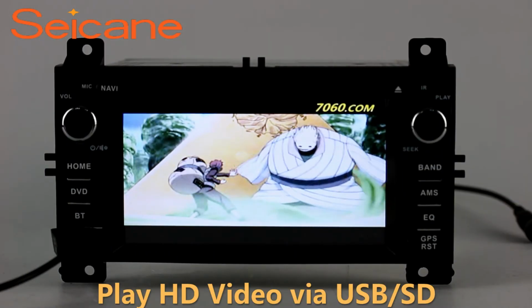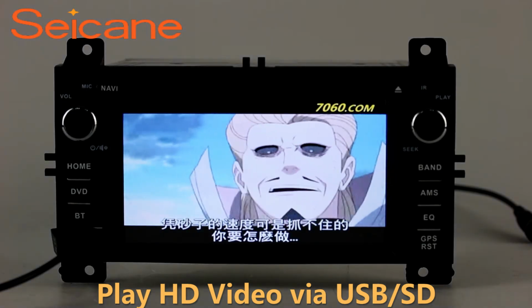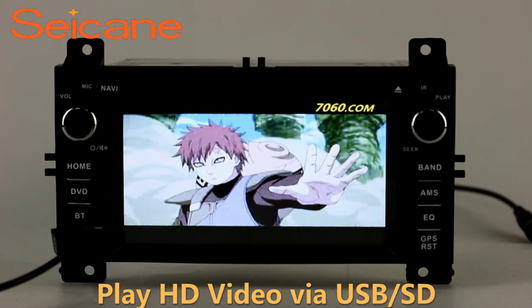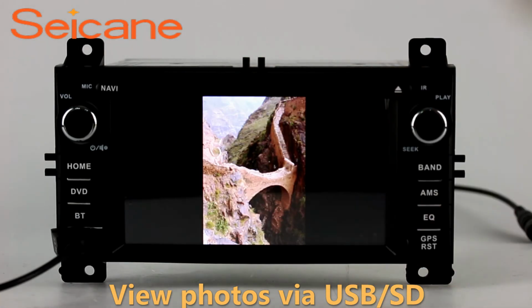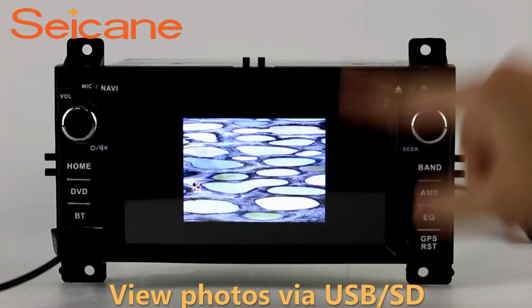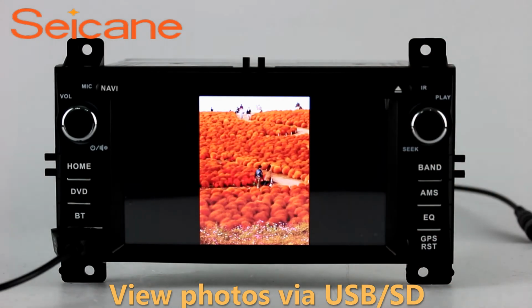Go back to the main menu and click Video icon. Select files from the SD card. Then, you can enjoy videos. Back to the main menu and enter Photo Interface. Select photos from the SD card, and you can view photos by sliding your fingers on the screen. You can zoom in and out of pictures through 5-point touchscreen operation freely.